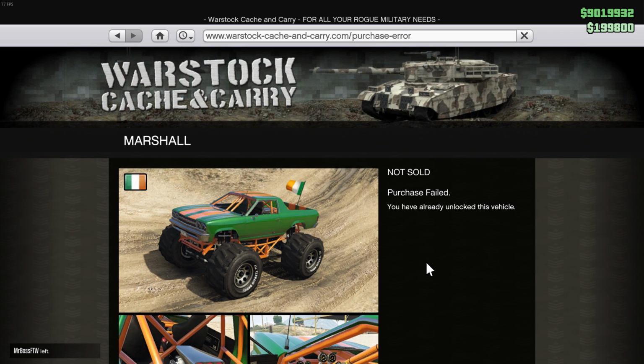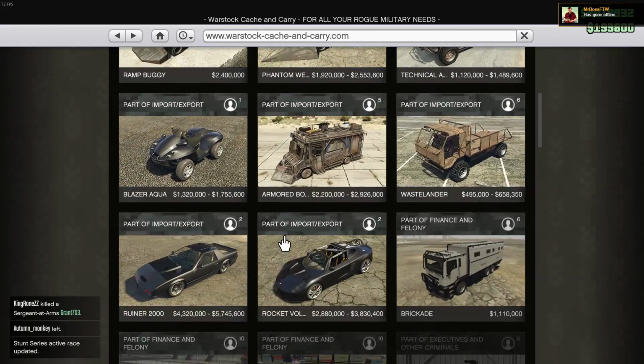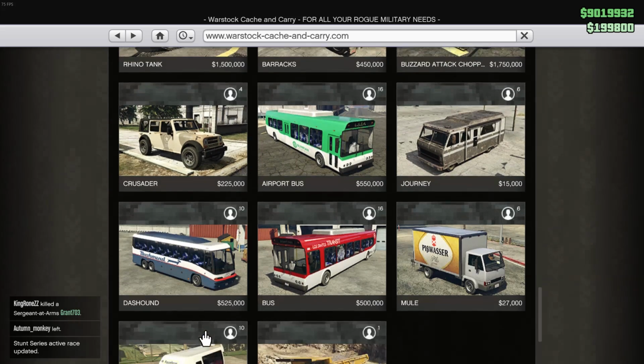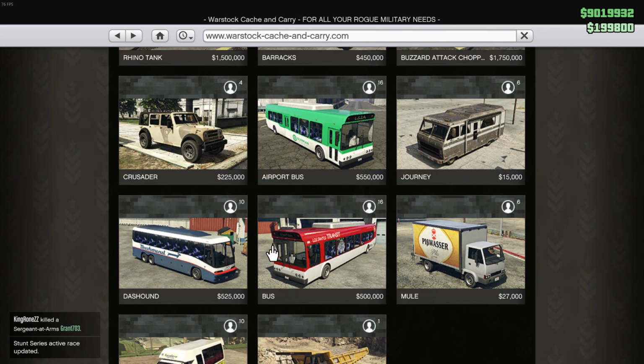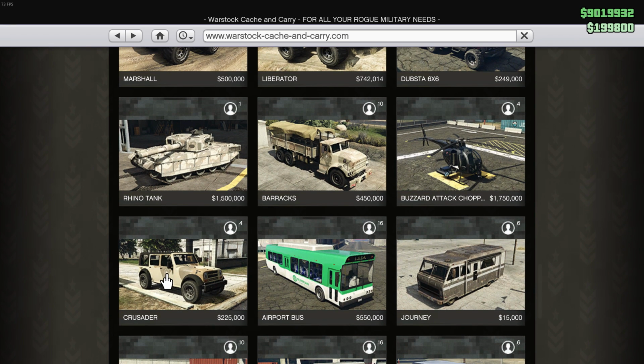I mean, the only plane that's somewhat decent to have is the Hydra, and then perhaps, I think it's the Besra, like the military jet without the guns on it. I forget, they all sound the same to me. But those are probably the only two, because you could buy the Titan. I think I have the Titan. I don't know why I bought the Titan, because it freaking spawns everywhere.